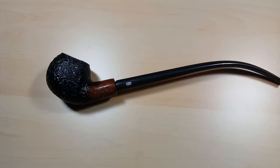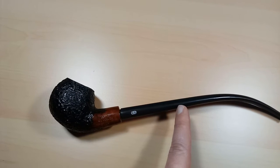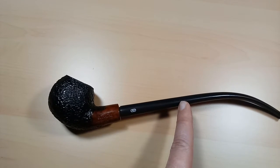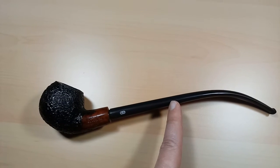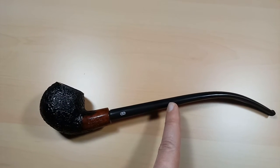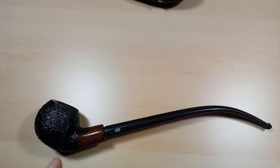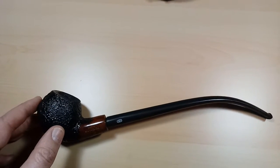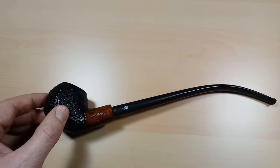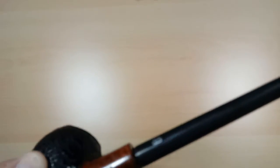I loved the look of it, but it originally was only about maybe this long, because the stem that was on it, the original stem, was a shorter stem. And I, using hand gestures, basically said, I want a longer pipe. I want it to be longer, but I really like this. I like the bowl, the rustication, everything. This is a Molina, which is an Italian pipe.